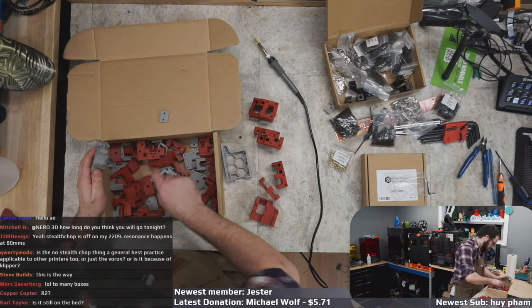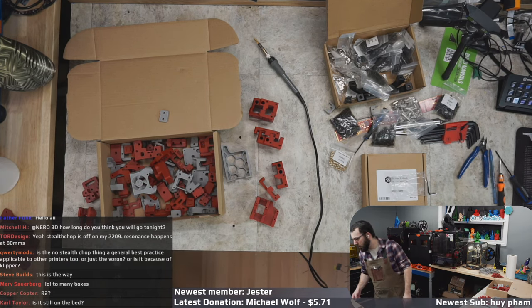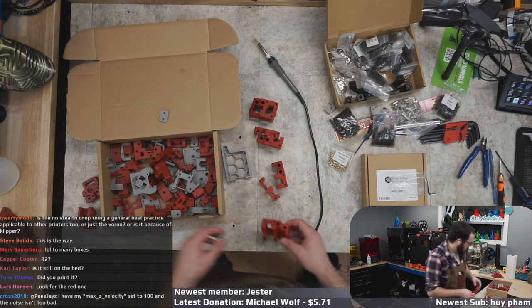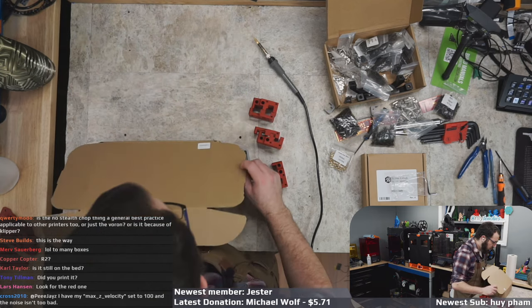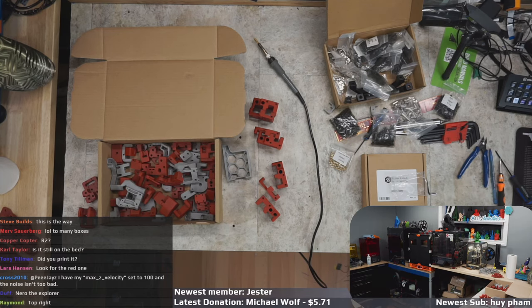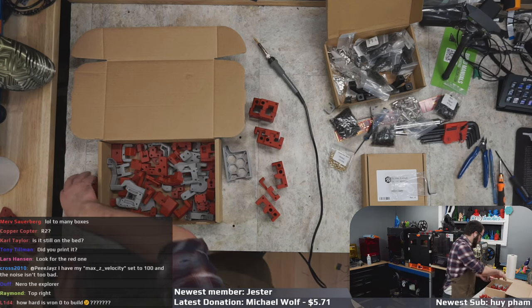Am I blind? Because I literally printed all four of them, took a picture, and then posted the picture online. So I have all four of these. Look for the red one. I am looking for the red one. Ta-da. Is it on my desk? Yeah, because I printed all the parts, and then I took a picture of it and posted it on Twitter. So I know I printed them all. How could I lose one? That makes no sense.